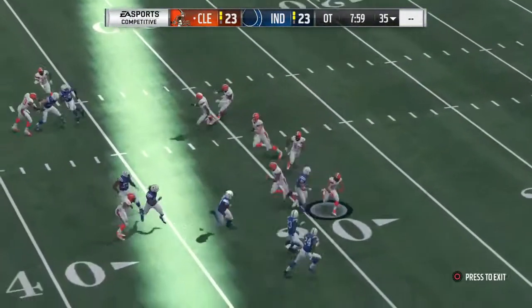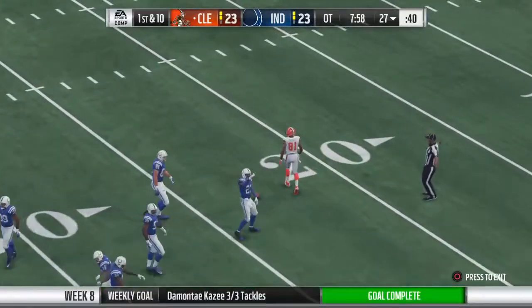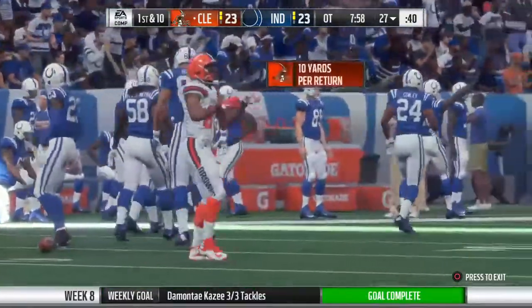Short boot, take it at the 21. And he'll take this across the 25. Couple extra yards up to the 27-yard line.